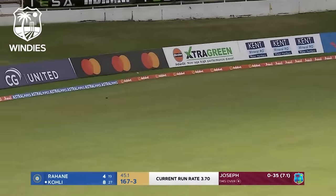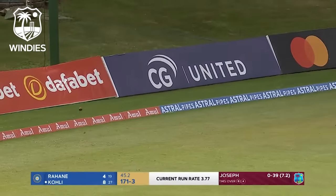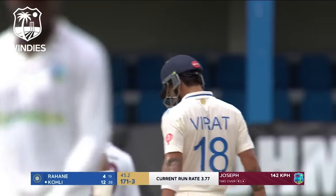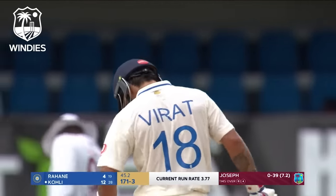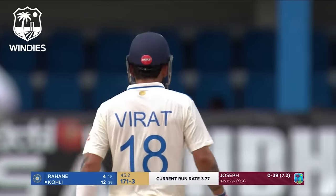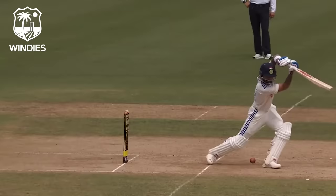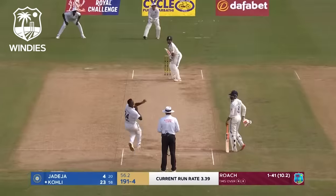Glorious, simply glorious from Kohli. Vintage Virat helps himself to his second boundary. Too full, a little too wide, and that was a brilliant stroke. Look at that. Got a good stride in, got to the pitch of the ball effortlessly.